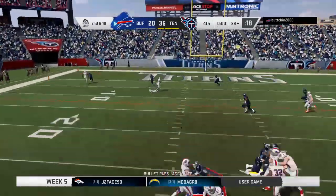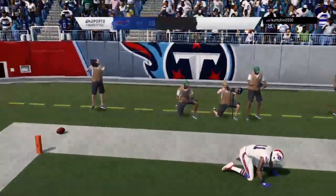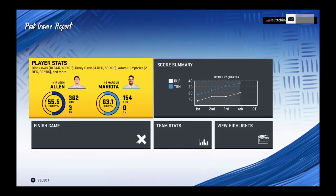One final shot. They'll look to throw. And that will be incomplete. They were going for a consolation TD, but it was not to be.